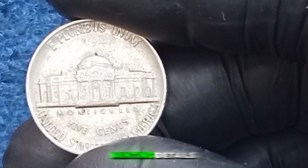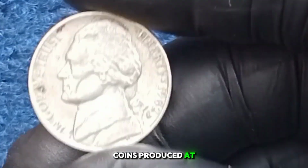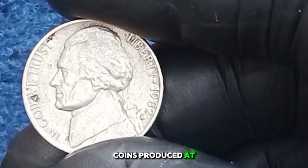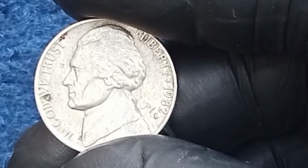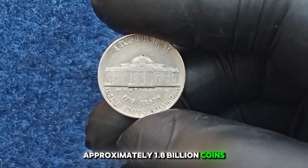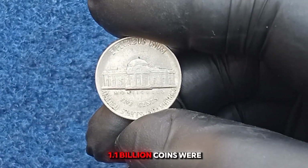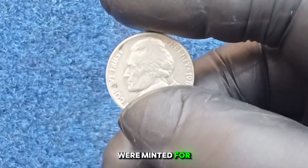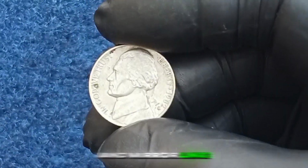Minting details. The 1982 nickel was minted at 2 locations. Philadelphia Mint: coins produced at this mint do not have a mint mark. Denver Mint: coins produced at this mint will have a D mint mark located below Monticello on the reverse side. Mintage numbers. Total production. Philadelphia Mint: approximately 1.8 billion coins were minted. Denver Mint: approximately 1.1 billion coins were minted. Proof coins. A limited number of proof coins were minted for collectors. These coins are specially made with a polished finish and mirror-like appearance.